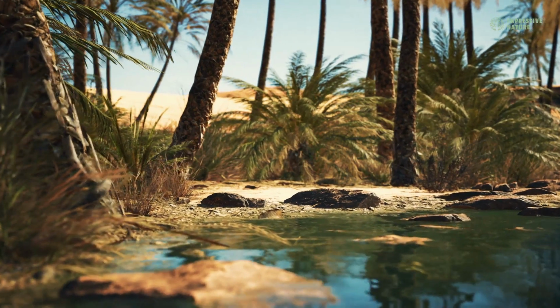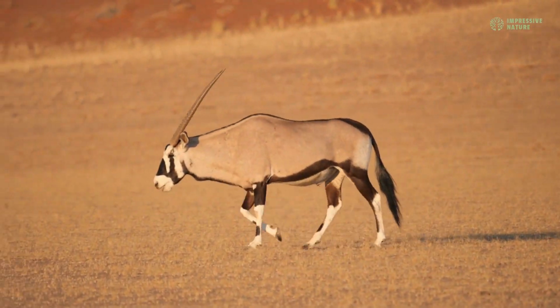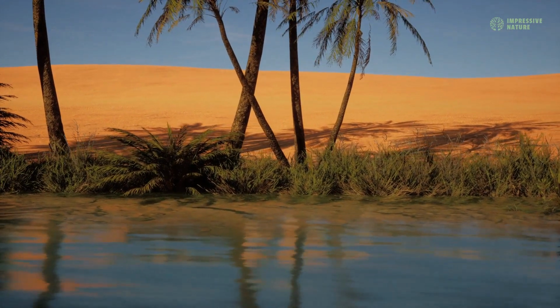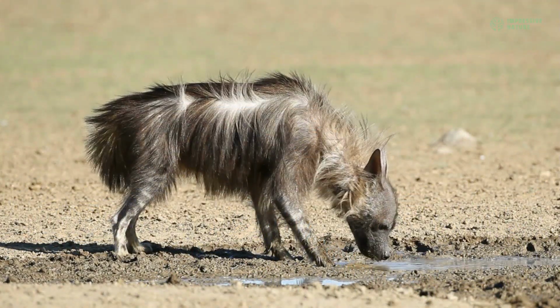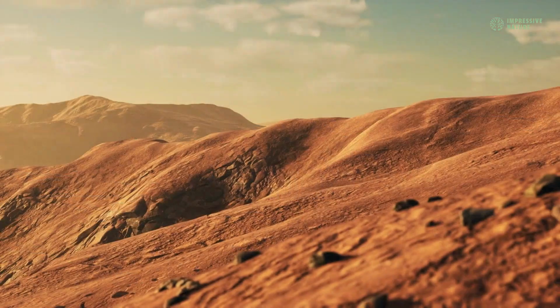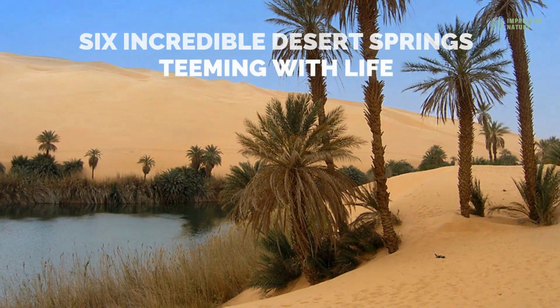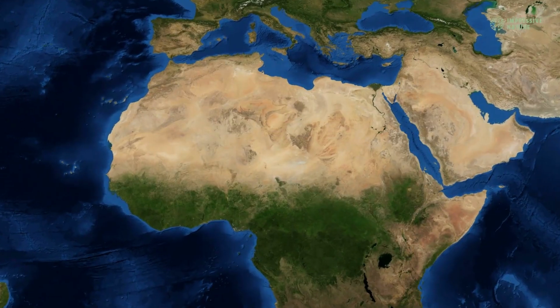Amid the harsh, arid expanses of deserts, hidden oases and springs provide lifelines for wildlife and plants, creating pockets of vibrant biodiversity in otherwise unforgiving environments. These isolated water sources, fed by underground aquifers or rare rainfall, support an astonishing array of life, showcasing nature's resilience and adaptability. Let's journey through 6 of the world's most remarkable desert springs and uncover the ecosystems they sustain.